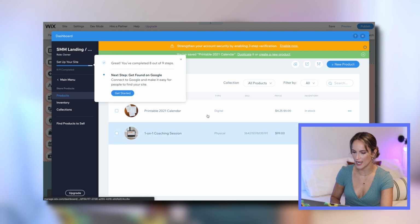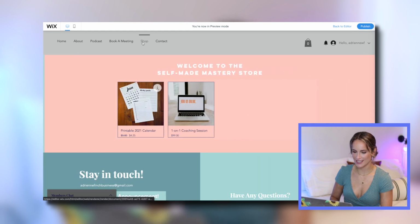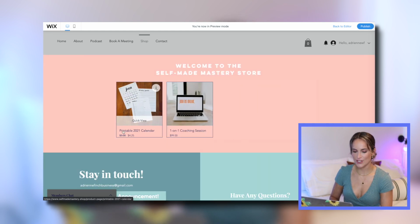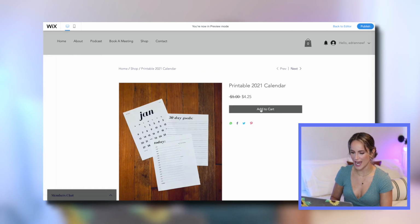So there we have my new product. So now if I click on the shop tab of my actual website, we should see the product. There we go. There is the calendar. It shows a quick view. If you click on it like that, you can see the full page, add to cart.